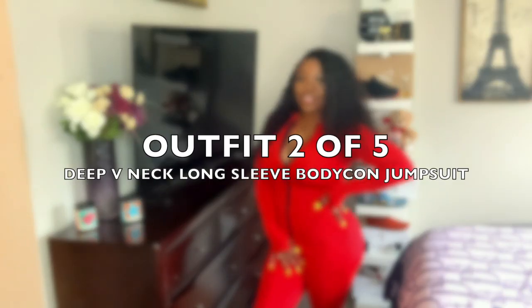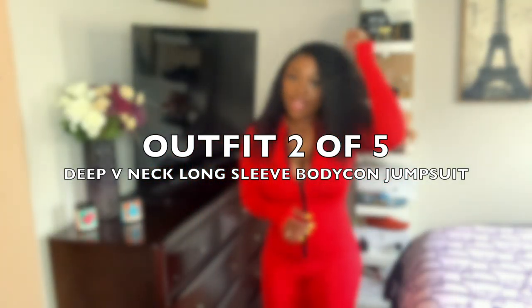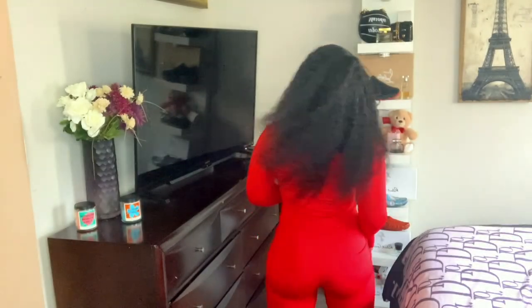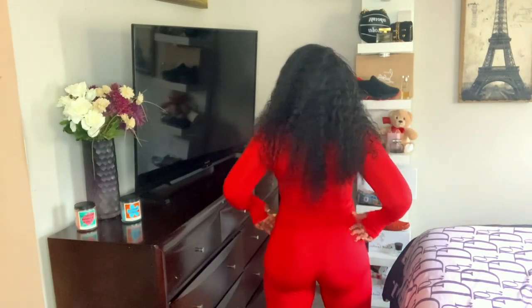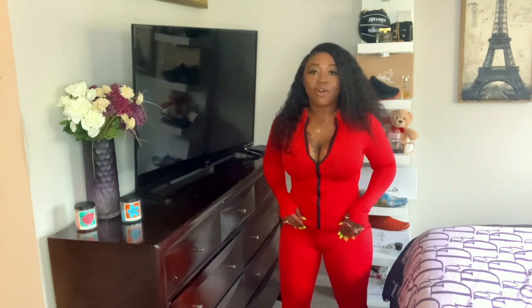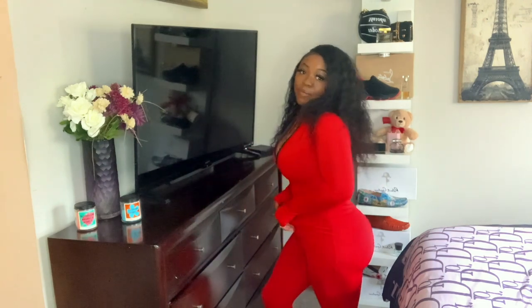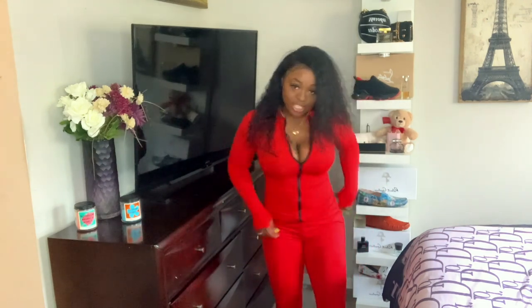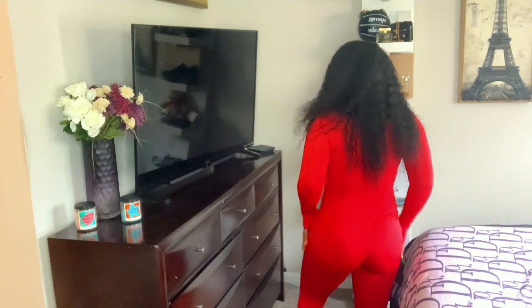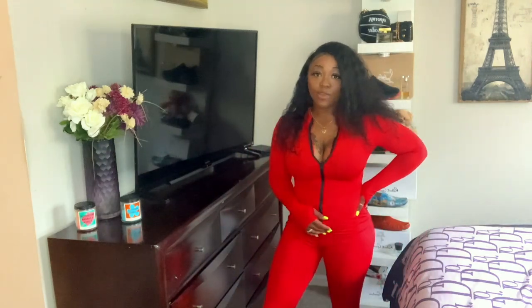Next up is another jumpsuit. I love it. I love the material. Now, I want to be honest, I feel like this runs big. This is a size small, and it just has a lot of stretch to it, like a lot of air in the back. So for it to be a small, it runs big. I would definitely order a size down when ordering this jumpsuit.